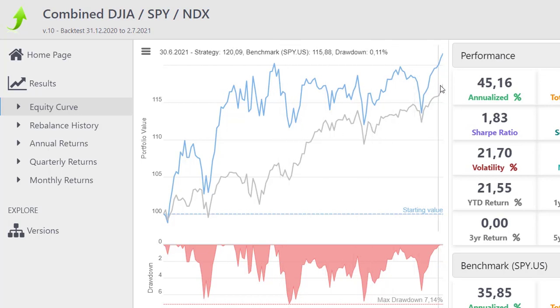You can see here the gray line is the S&P 500. Now these numbers are annualized, so this is not the 45% we have been getting here the first half year, but if we continue the same performance over the entire year, we would be getting 45%. Now you can see here a Sharpe ratio this year of 1.83 and quite a lot higher volatility than the ETF strategy.